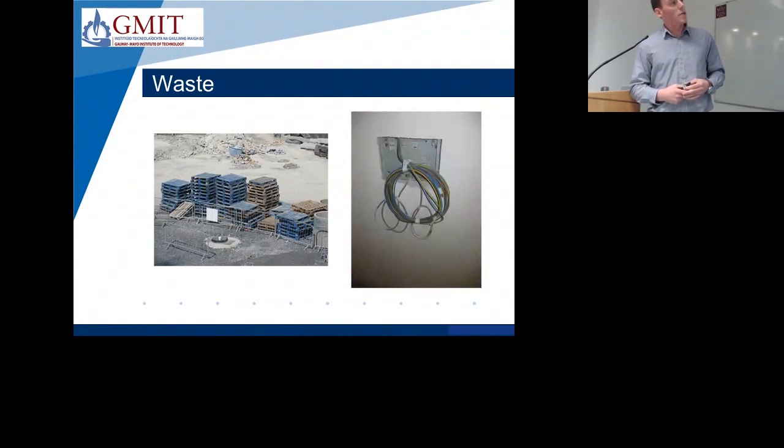And then electrical wire tails, that's a subcontractor issue. However, if the main contractor is paying for those materials, then the main contractor should be getting the value from selling that material for scrap value. So you can get €2,000 per ton for copper wire. So if you have electrical offcuts on site that you paid for, then you should be segregating that waste and generating the revenue for yourself.